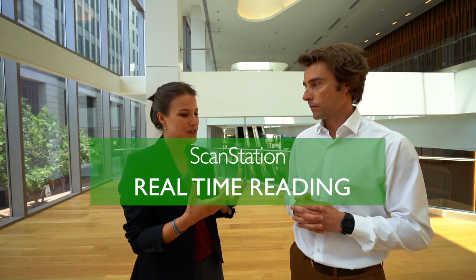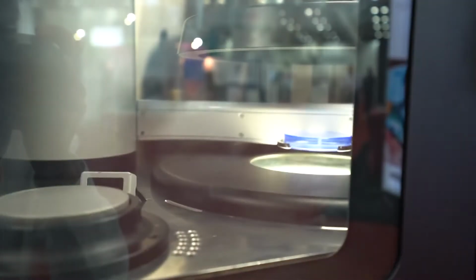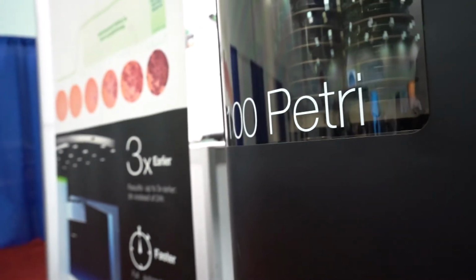So what we did was a really smart idea: stick a colony counter inside the incubator and have it count as the colonies are growing. We know that a lot of companies try to develop this kind of product, but you finally managed to do something that works. You are able to scan the plates every 30 minutes? Correct. The recurrence can be either 30 minutes or an hour on our first 2 models, the ScanStation that holds 100 or 200 plates, and on the one that holds 300 plates, it's only once every hour because it takes longer to run through all the plates.